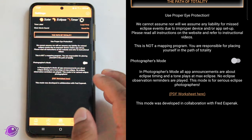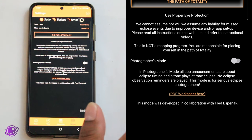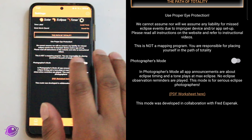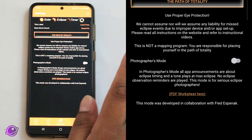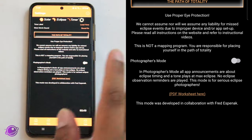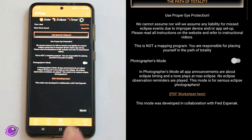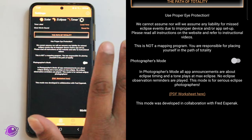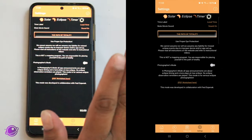So I'm a little bit conflicted with this option because although I want to just do photography, there will be other people with me. So I'm wondering if I can connect this to a Bluetooth speaker and play all of the visual cues as well as imaging cues, photography cues on a Bluetooth speaker rather than on my phone. That's something I have to test, but for now I'm going to keep photographer's mode off and hear everything it has to say.